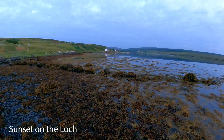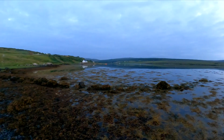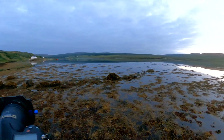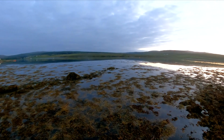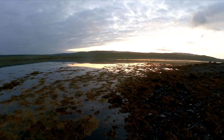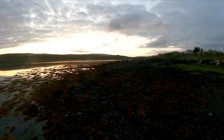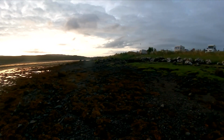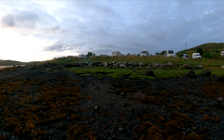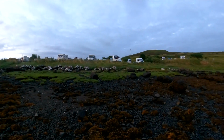So we're down here at sunset on the side of the loch. There's a pan round. I've been taking a shot of some crofter cottages, and I'll be interested to see what it's like in the morning. But this is sunset. Now pan round to a full 360. You can see that it pans back out onto the campsite behind, and it's really quite a nice position.